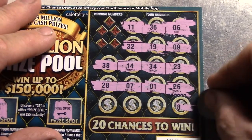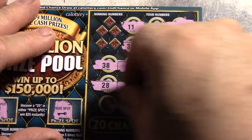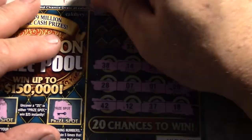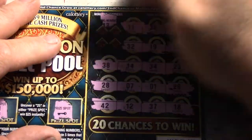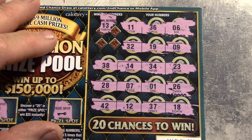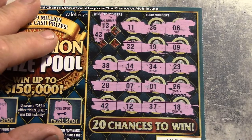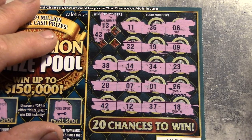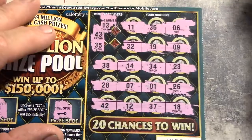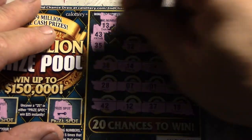Okay, one more row. Hopefully we get a... Come on. Times. Okay. Alright, let's see what the first one is. We got a 13. Let's see, do we have any 13s? Nope. We got 43. Oh, that's awesome. I like that number, but unfortunately we don't have a 43 over here. Now we got 35. We got 36. No, 35. Darn.